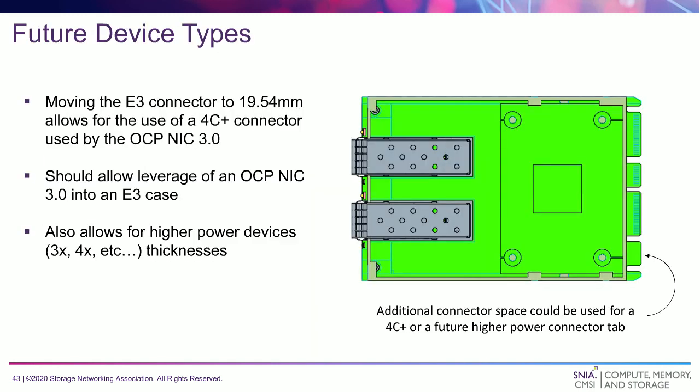And then this is the other reason why we moved that connector up 19.5 millimeters. You can see here the OCP NIC picture on the right uses a variant of that same SFF-TA-1002 connector. They use the 4C plus version of that connector, and that has this extra tab down on the bottom for a bunch of additional sidebands. By moving our connector up, we free up this space down here, and that allows us to use a 4C plus connector.